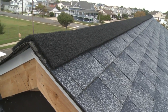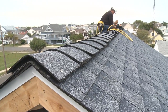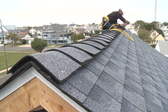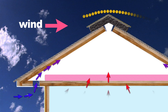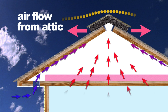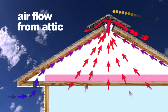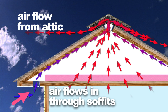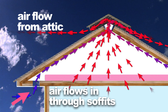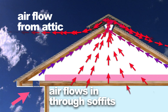The Ridgevent works in conjunction with soffit vents, allowing air to travel through the attic along the underside of your entire roof. Air travels across your roof, causing negative pressure, essentially a vacuum, that draws stale, moist air out of the attic through the Ridgevent. At the same time, fresh air is drawn into the attic through the soffits, refreshing the attic air and equalizing pressure and temperature inside the attic with outside conditions.